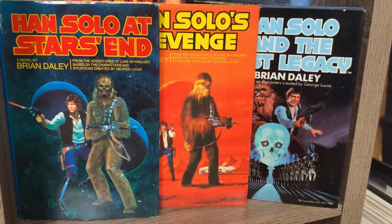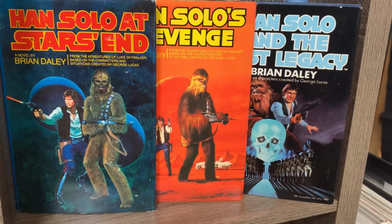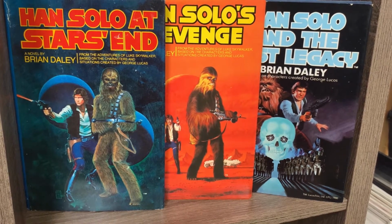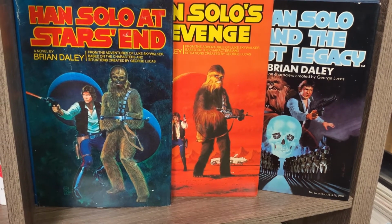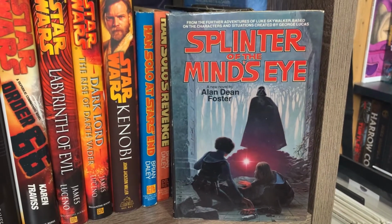So we've got the Han Solo Adventures trilogy here. Han Solo at Star's End and Han Solo's Revenge aren't too difficult to find. You can get them for probably 15 to 20 bucks on eBay at most. Han Solo and the Lost Legacy is pretty difficult to find, and I actually got that as a gift, so I'm not sure how much whoever got it for me paid for it, but it is a tough one to find. Splinter of the Mind's Eye and the SFBC hardcover.